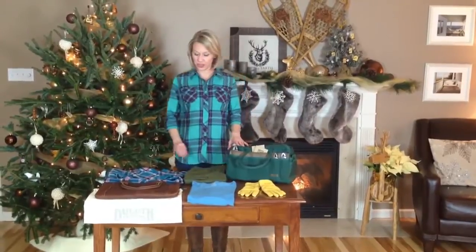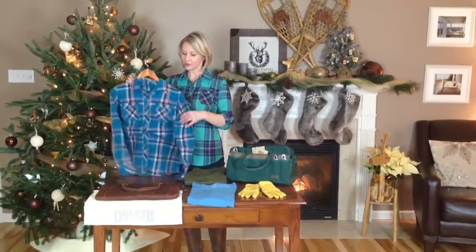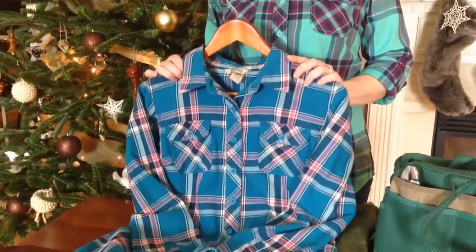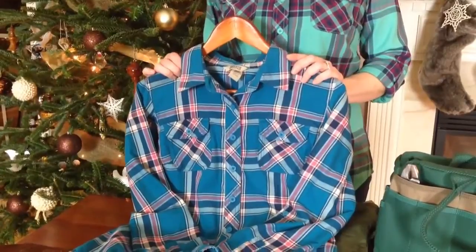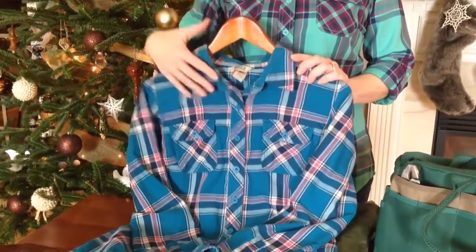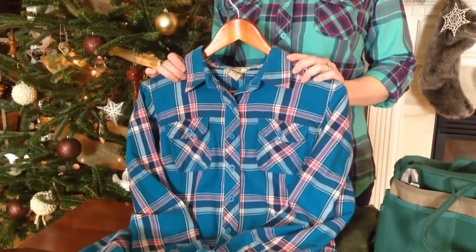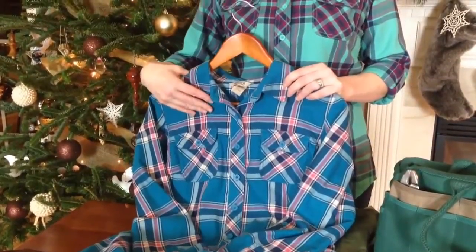So let's start with the Women's Crosscut Performance Flannel. I have these in two colors. Honestly, I wish I had this shirt in every single color they carry. Hands down, it's the best flannel shirt I have ever owned, period. It's got a 60% cotton, 40% polyester blend. It's pre-washed for minimal shrinking.